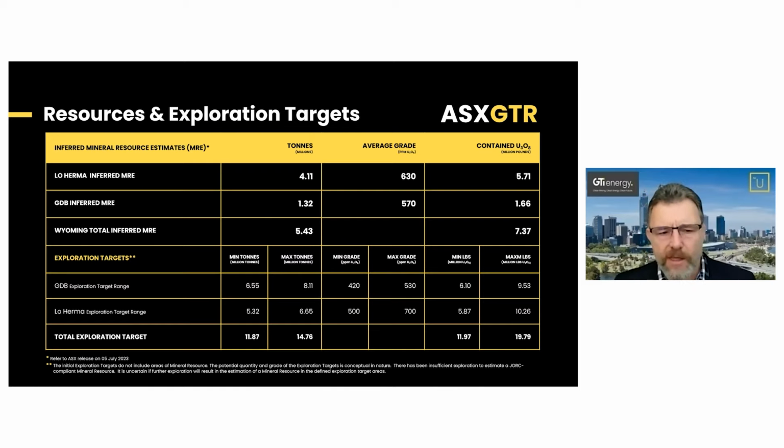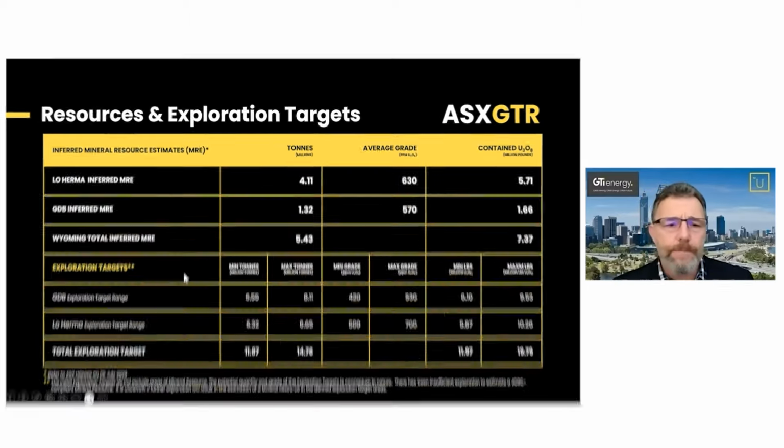We also have a significant exploration target upside now. If we put together that inferred resource at 7.3 million pounds, we're looking at 12 to 20 in round terms of total exploration target in addition across our projects. So total resources are somewhere around the 20 to 30 million pound mark, and that's without us putting any resource targets on Green Mountain, and we hope to do that soon. We've got some geophysics being flown there, and I'll talk a bit more about that in a minute.